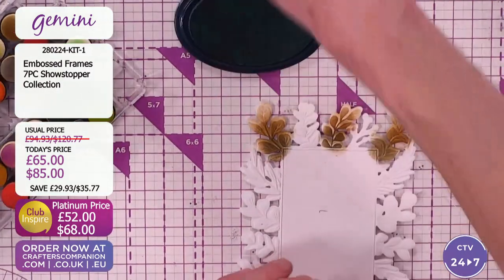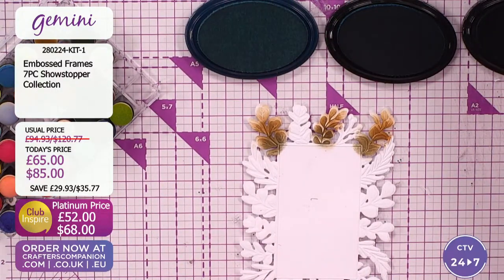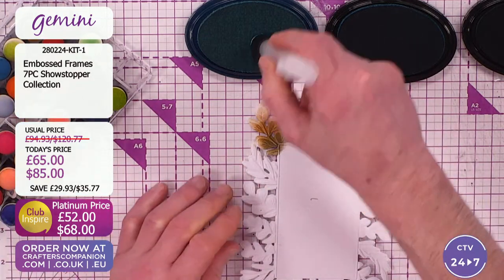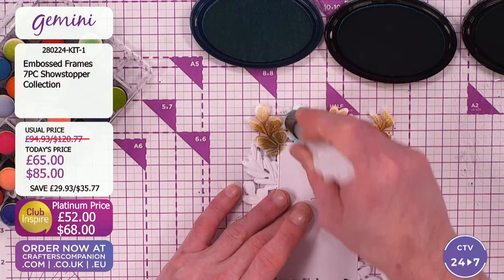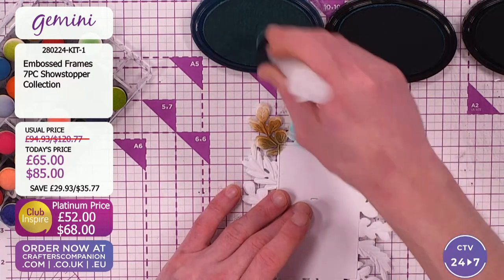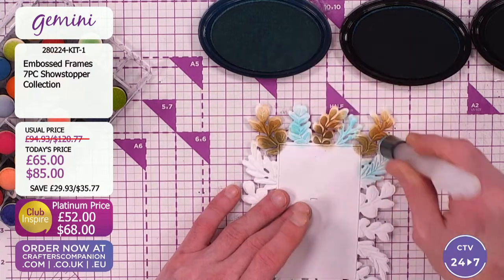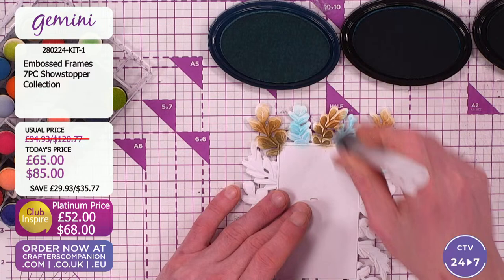I'm going to go in with Oasis, Parakeet, and Lagoon. And let's take another finger dauber that matches. And then essentially we're going to do the same again. So we're going to go in with the lightest one, which is your Oasis. I'm going to go into this section, and then we're also going to go in to this one here as well. So I'm just doing the two color families.